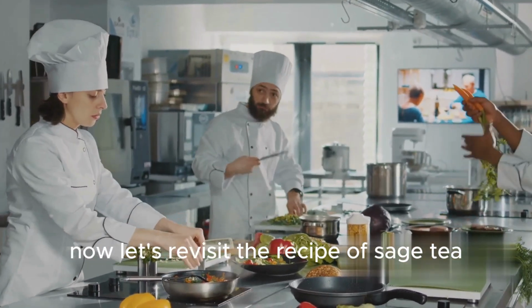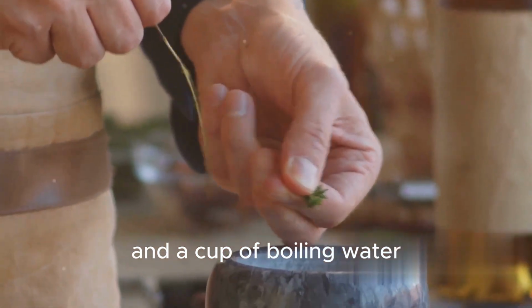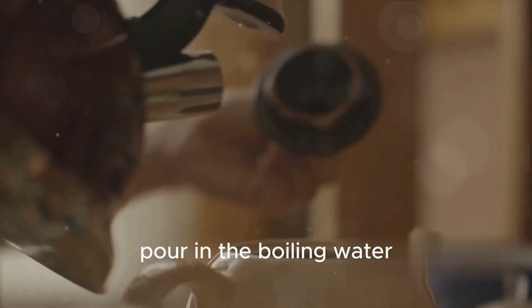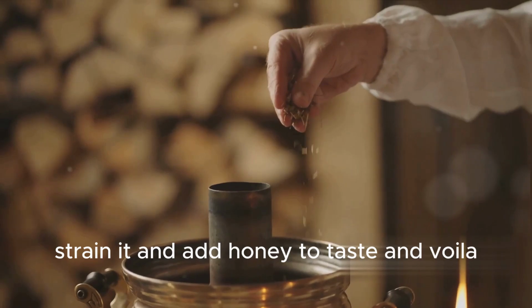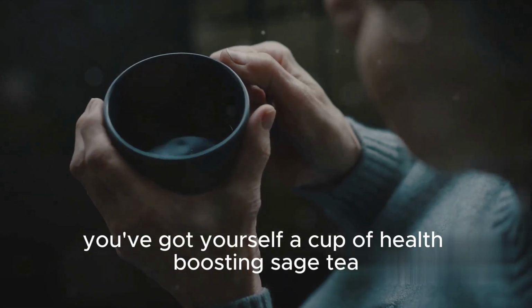Now let's revisit the recipe of sage tea. You'll need 1 teaspoon of dried sage leaves and a cup of boiling water. Add the sage to the cup, pour in the boiling water, and let it steep for 5 to 7 minutes. Strain it and add honey to taste. And voila, you've got yourself a cup of health-boosting sage tea.